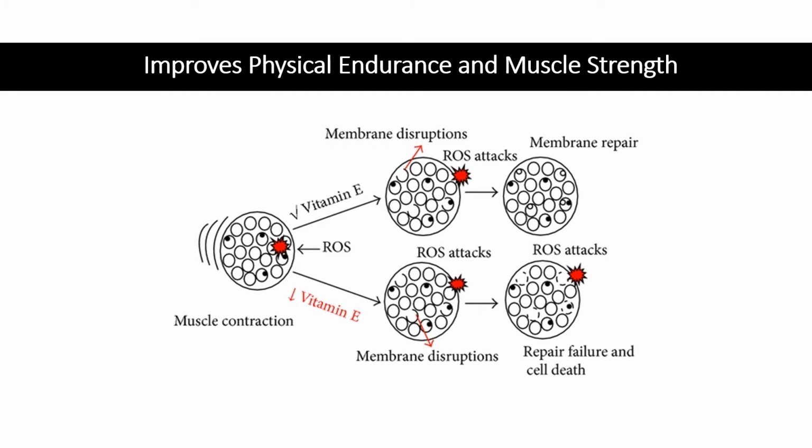Vitamin E can be used to improve your physical performance. It can increase your energy and reduce the level of oxidative stress on your muscles after you exercise. Vitamin E can also improve your muscle strength. It eliminates fatigue by promoting blood circulation, and it can also strengthen your capillary walls and nourish your cells.